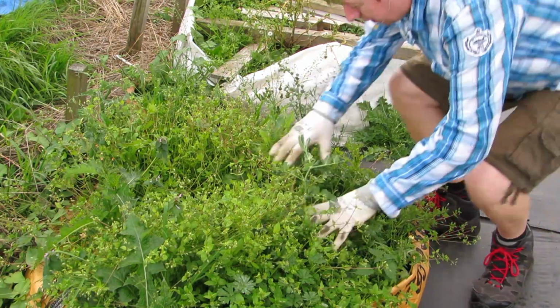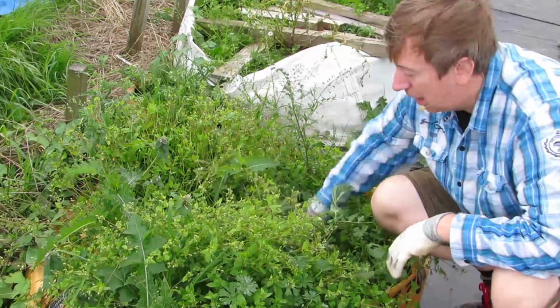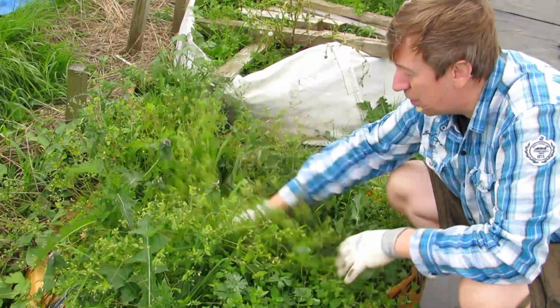Okay, this is just a quick reminder to anybody watching and to myself. This is what happens when you do not keep weeds in check. They just grow like this.